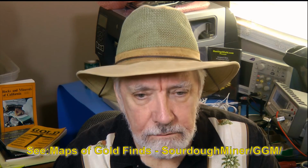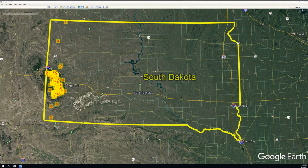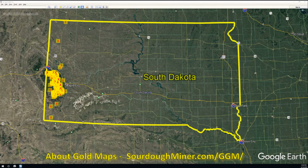We've gone through this whole series looking at different places to hunt down gold. Again, if you want to look up how to make these maps, it's at sourdoughminer.com, GGM for government gold maps. That's not just the process of how I make these maps, which is pretty simple and you can find just about anywhere, but it's how I go through what I'm doing here and interpreting what I'm seeing. I go through that a bit in the map training, as well as how to customize the maps so you can see and print them out and make that kind of stuff.